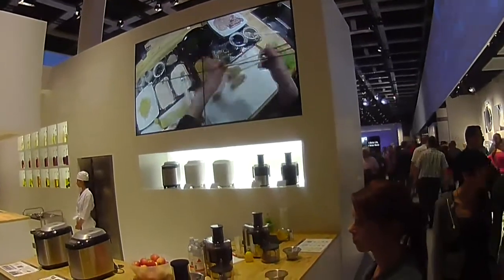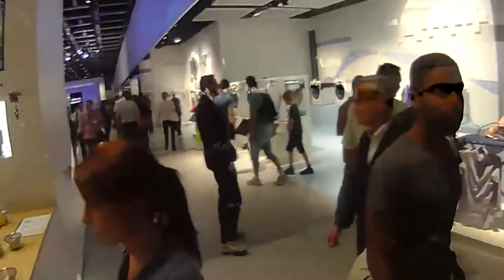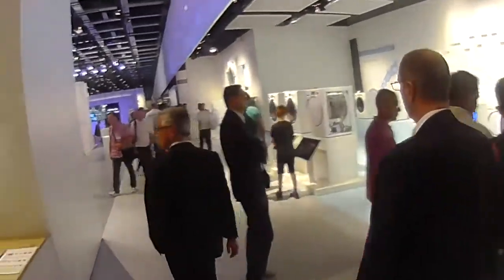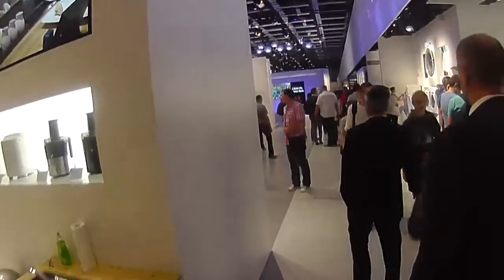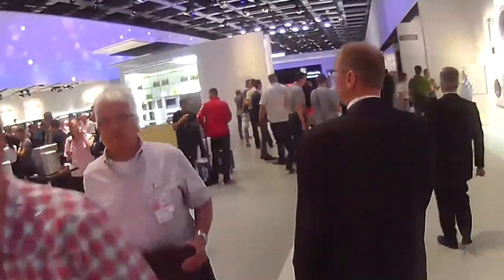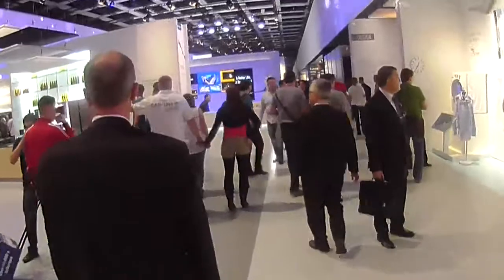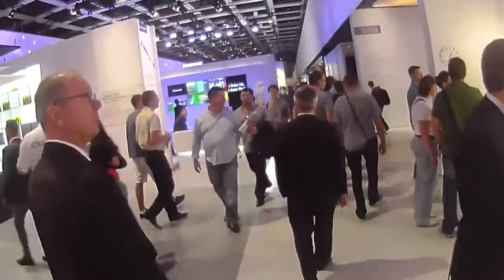When we talk about eco, eco is really important to Panasonic, and we're always looking to bring down energy consumption for not only the home but for businesses, and also we're really looking into the future for cloud technology as well. So we do have a dedicated eco area. We're showing off some of the new LED light bulbs, and we're even showing off some of the cloud technology that could be coming to you in the future.